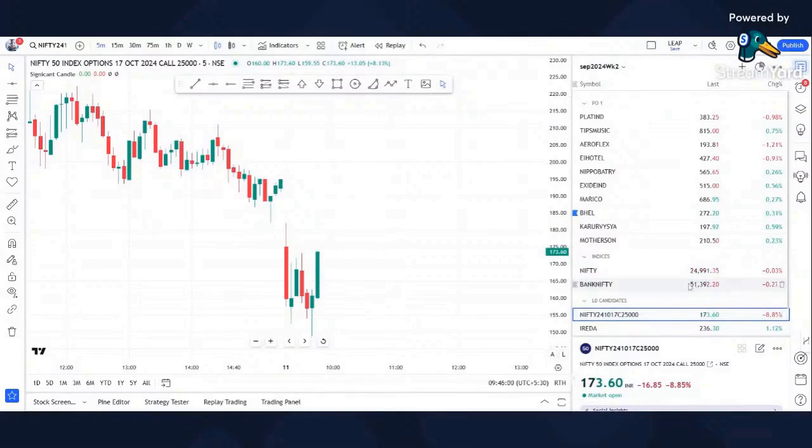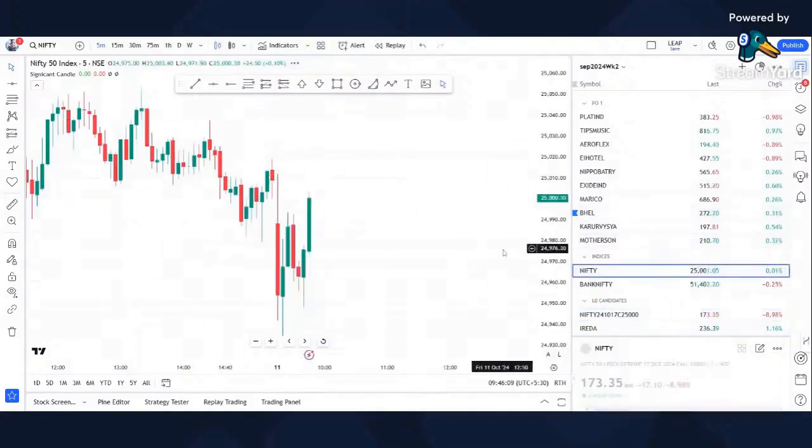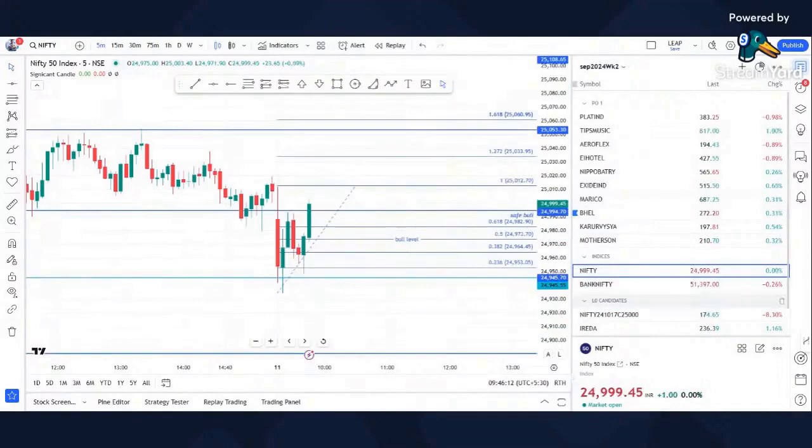Okay, so I am jumping in at 173.5. What's our target? Target is pretty simple. The safe target is also close, so I'm going to add one more lot. Okay, so the first target is going to be 25033. Boom, boom, boom.